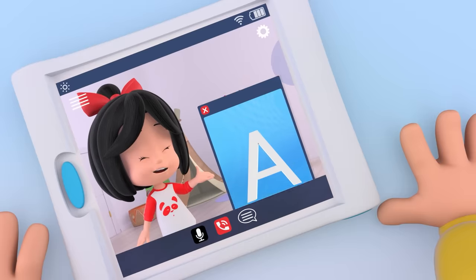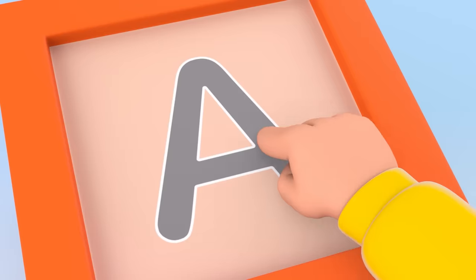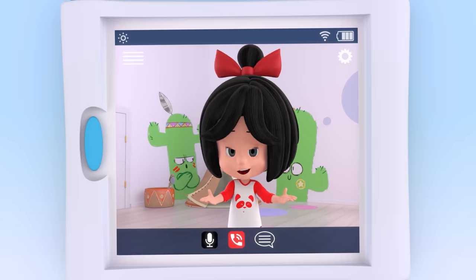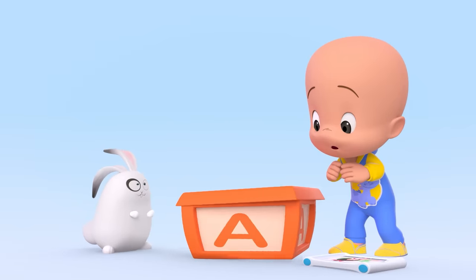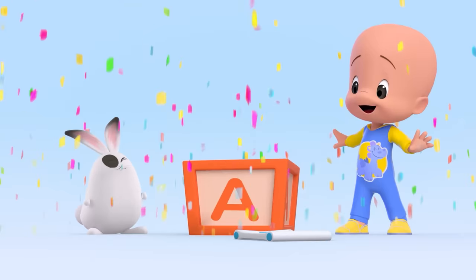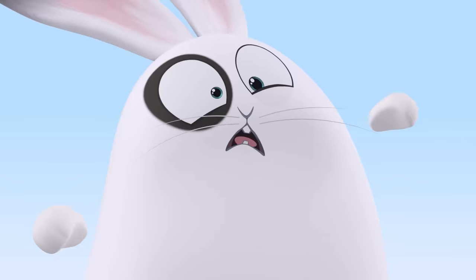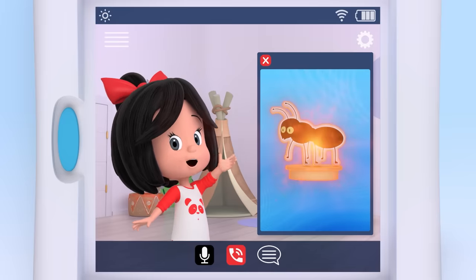To know which animal starts with the vowel A, you need to write it down. A! Try again. Follow the lines. A. Ant. That's right. A is for ant.